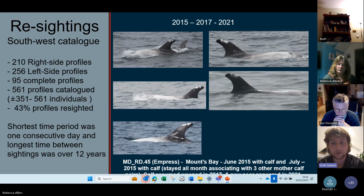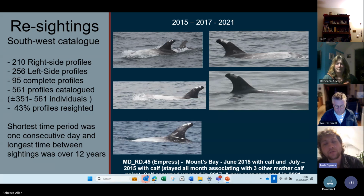So when we're on the boat for Marine Discovery, we might see them in the morning and the afternoon. Or sometimes they've been seen in Falmouth and Penzance in the same day. But the longest sighting in the southwest for one individual was over 12 years. And number 45, she was really interesting because she was one of those mother-calf nursery group pairings that were here for the entire of 2015. So she hung around with that calf you can see in the top left for that whole summer.